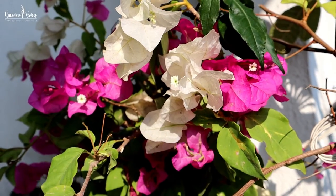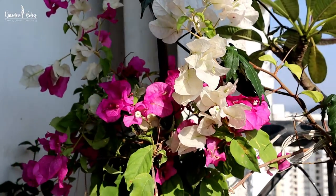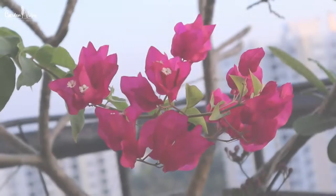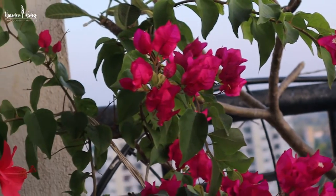Now moving to flowering plants, my first choice is bougainvillea. Actually, let me show you where I have kept it in my balcony. Bougainvillea is my first choice to add a splash of colors outdoors. It is a hardy flowering vine, comes with lots of colors and blooms profusely during summer.